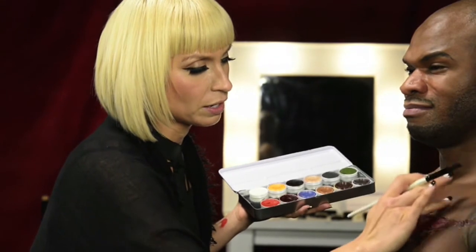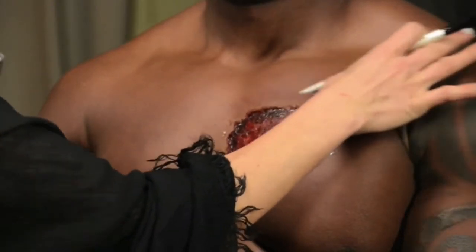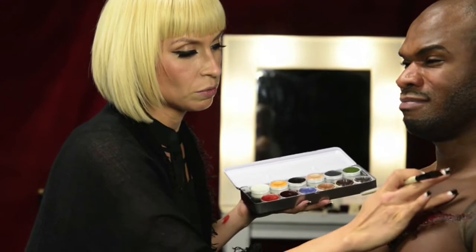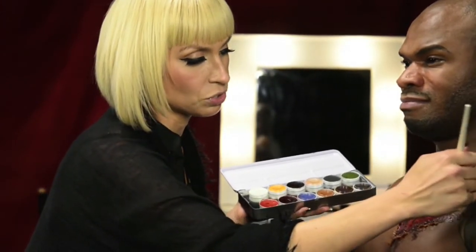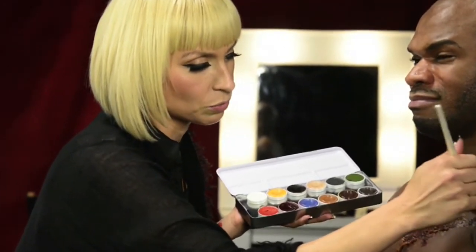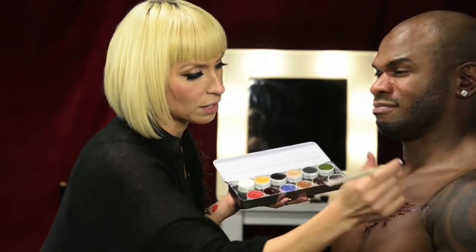Just go right in there, and if you put too much, you can always take your thumb or any clean finger and wipe it away. It should come right off. Don't bring the makeup too close to the very edge because bruises won't start underneath the injury. It usually starts a little bit further away from it. And again, make sure you're thinking logically. You can always do some research on bruises and gashes before you get started to know where you need to place that color.